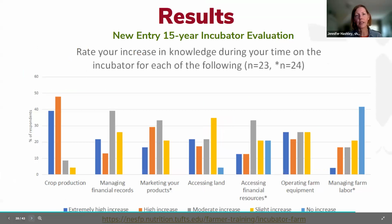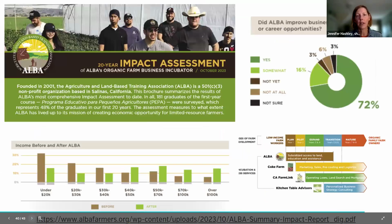And I'm not going to go through this either in detail because we're running out of time, but just wanted to say that there have been some long-term evaluations of incubators. We did one looking back from 2005 to 2020. And have a little infographic on our site there of how people are doing after the incubator. Alba in California just did a 20-year impact assessment that they published last fall. So this is great to see how they have been tracking their data over time and over 20 years of running an incubator program, what some of their outcomes and impacts were. So I encourage you to look at that report.